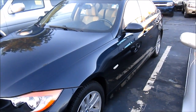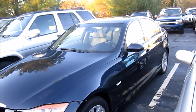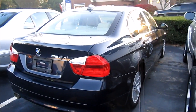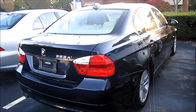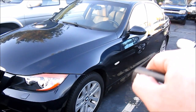Everybody, how's it going? Today, let me show you this 2006 BMW 325 Xi. I'm going to give you all a tour of the 325 Xi: start the engine, show it off, go over some of the performance and a bunch of the features on the interior and exterior. So with that in mind, let's go ahead and start your engines.